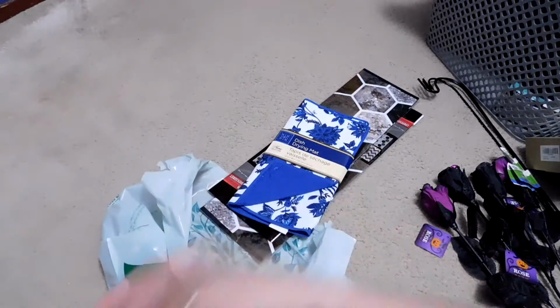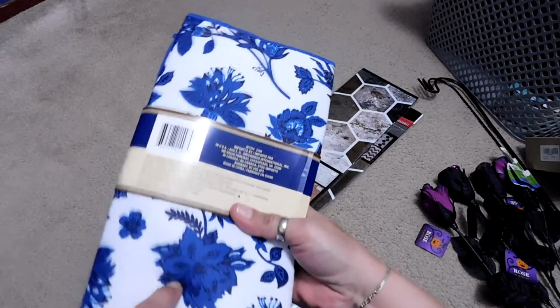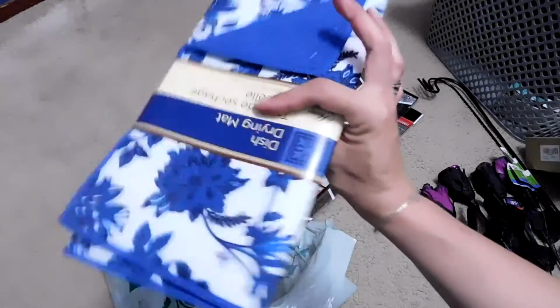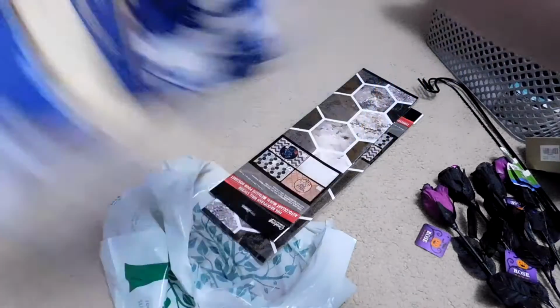Yeah, that's for Nana. I also got a very pretty drying mat. I got this for us, but I'm looking at Nana's and I think I may need to replace hers, but I'm not sure if she's going to go for the blue because she's not quite so. But I like it. I think it's pretty. We might use it. We might not.